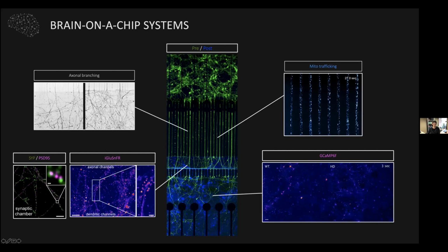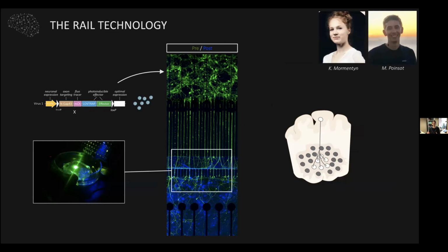You see it's very easy to study the kinetics of trafficking in these conditions. And of course, you can also study at the population level how the striatum responds to cortical stimulation in different conditions using GCaMP and calcium imaging. So we have a very nice tool that is very convenient to study the different elements of the network at the subcellular level, but also at the population level. So now we are in the position where we can screen our candidates and see what construct is the best. So we transduce cortical neurons with our different RAIL systems.